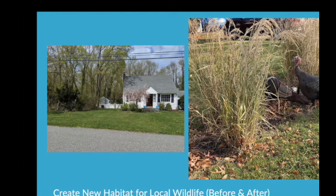And you see here that the wild turkeys are coming in and not only feeding on the seeds, but also rummaging and foraging through the leaf litter to find insects, seeds, and small animals like maybe salamanders or even mice. So this is a great example of how just one simple change can have far-reaching benefits for wildlife in the neighborhood.